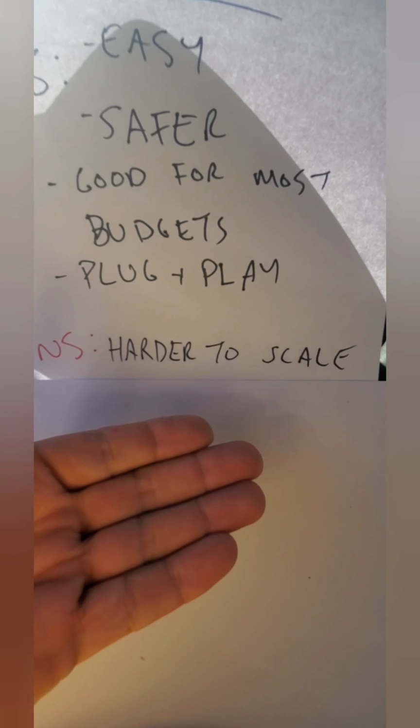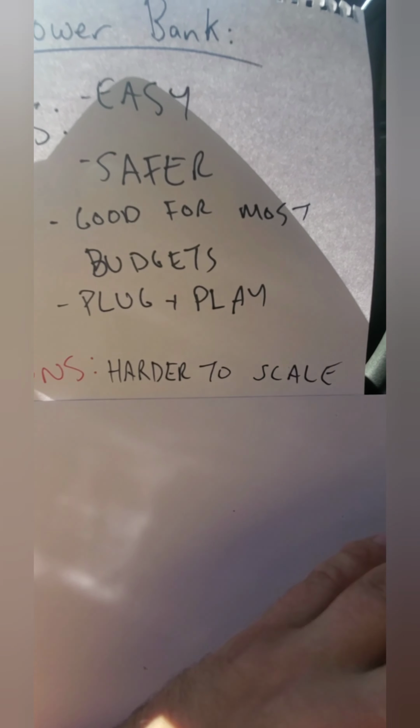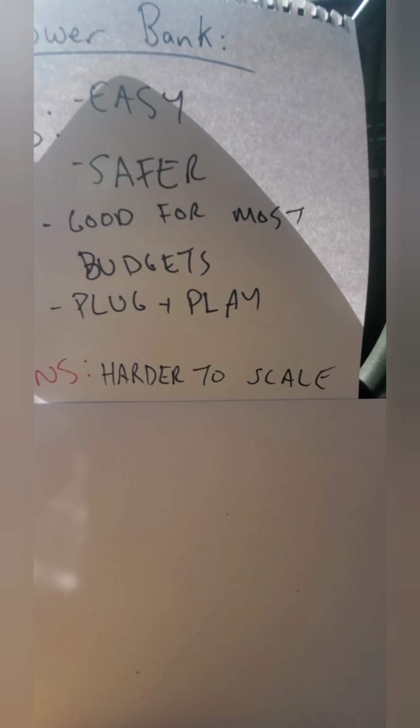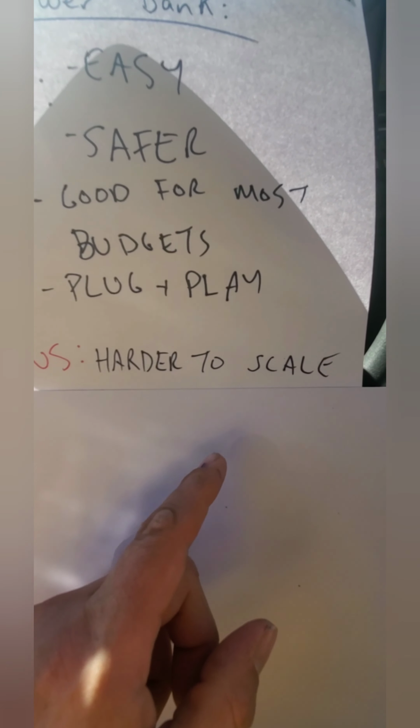You can always buy a new one and upgrade later. There's nothing wrong with that. You can probably sell the old one on Marketplace for close to what you paid for it. These things are good, I believe, for 3,000 cycles, which is almost 10 years. They're really, really good. The lithium-ion batteries work really, really well.